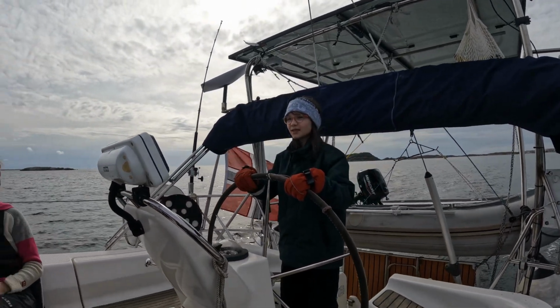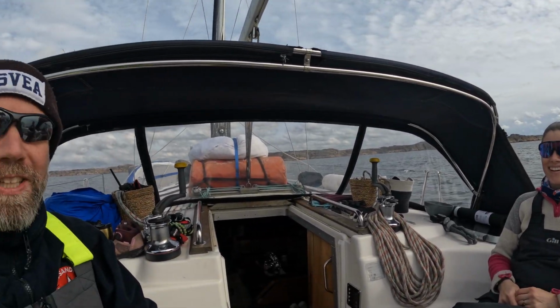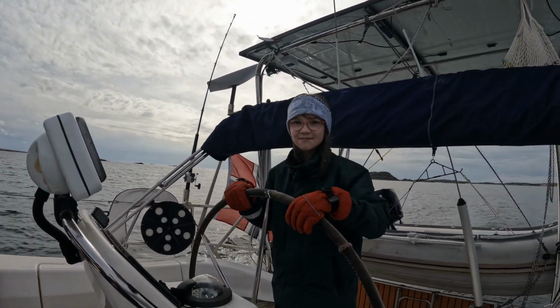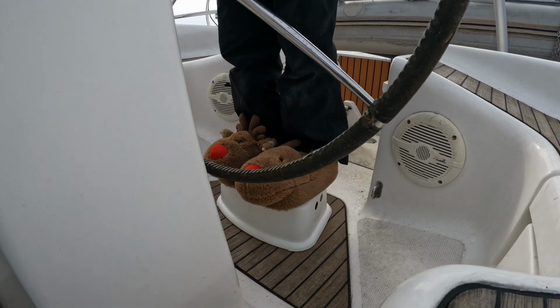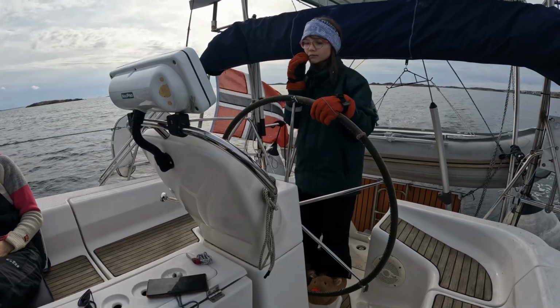So it's kind of difficult for Victoria to see, a little bit much on the deck. So we have solved that with some special shoes and Carolina's little step. That works great.